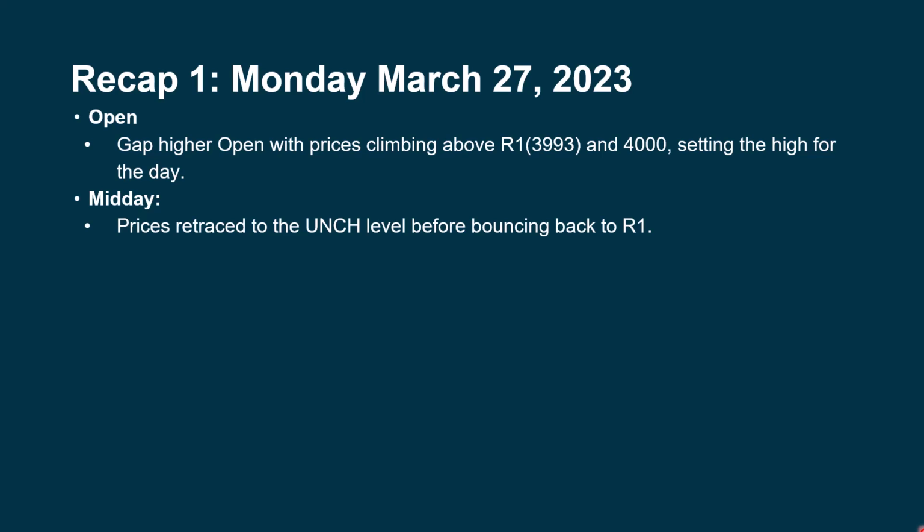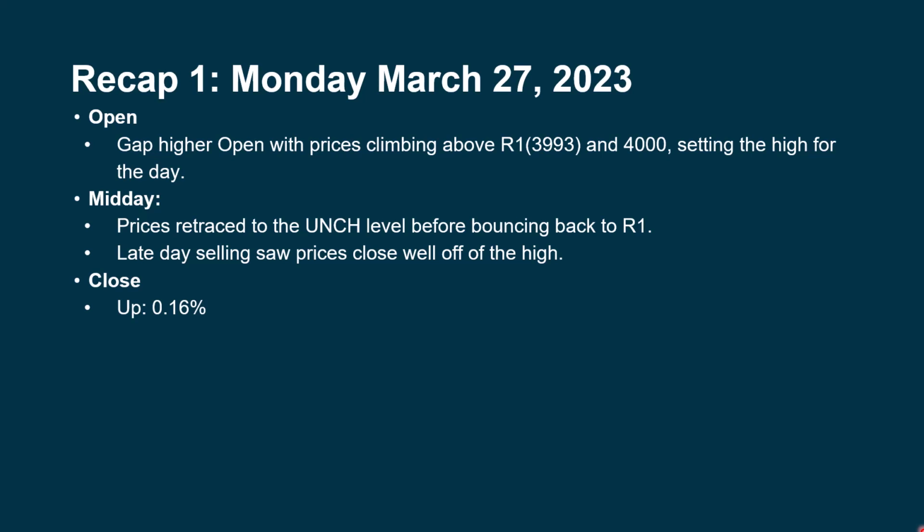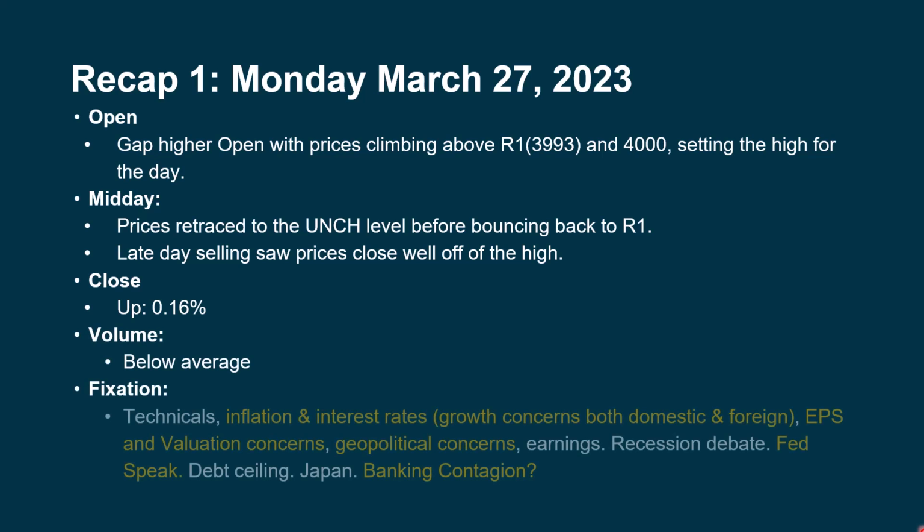Then we bounced back up to R1. There was some late-day selling, which took prices well off of the high for the day. We were up 1.6% on below average volume. That is a warning sign. The technicals, as I said, are improving a little bit, and I have lots of charts to show you.